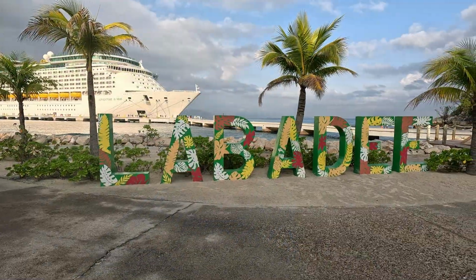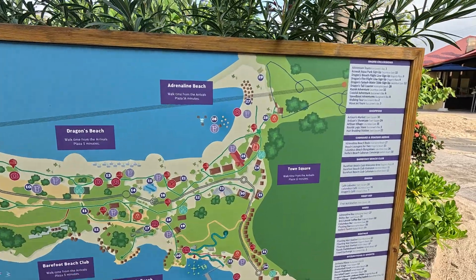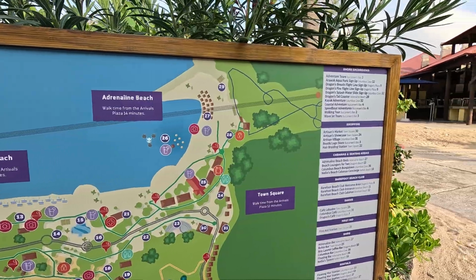I'm here in Labadee, Haiti, and today I want to take you on the Dragon's Tail coaster with me. Let's go ahead and check it out. So it wants us to go to Adrenaline Beach to get on the coaster.